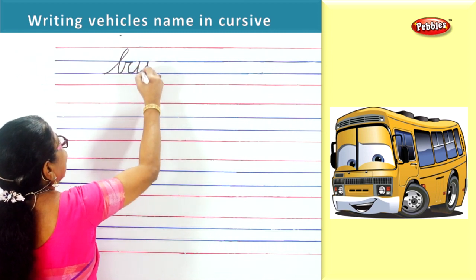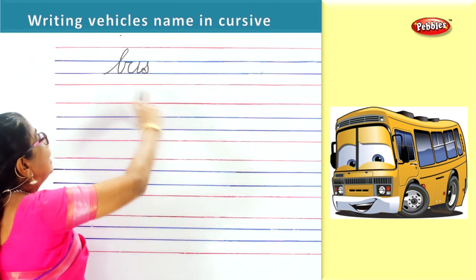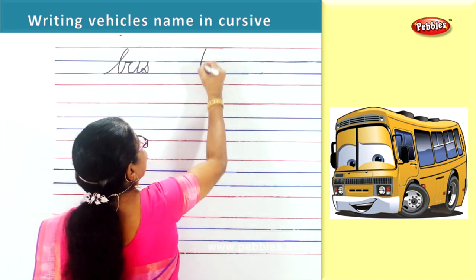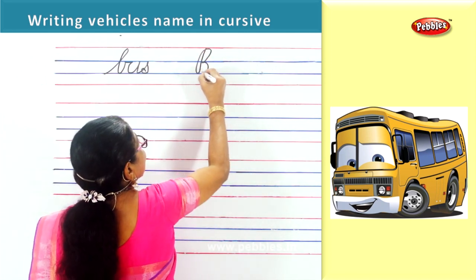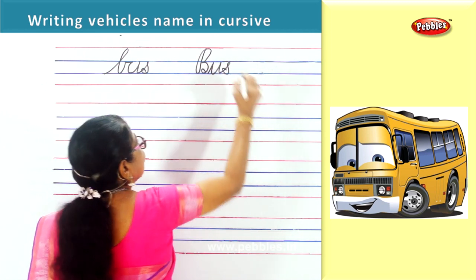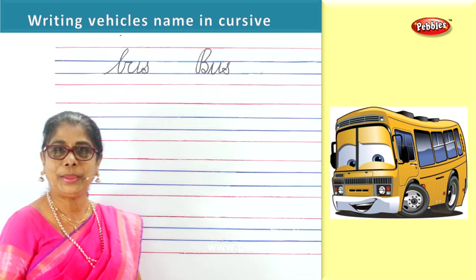B-U-S, bus. You like to travel in a bus? Yes. Let's write the B capital. B-U-S. Bus is a large vehicle. Can carry lots of people.